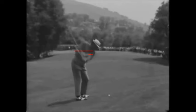So from left arm parallel, which is here, as he goes to the top of his swing. Look how much the right elbow moves. It goes up about, I don't know, a couple inches at the most. So he's finishing this off. He's got all of his right arm height already, and he's got the thing deep.